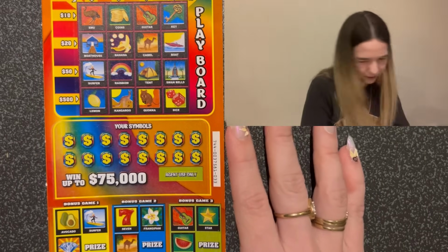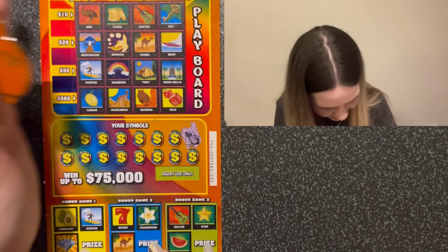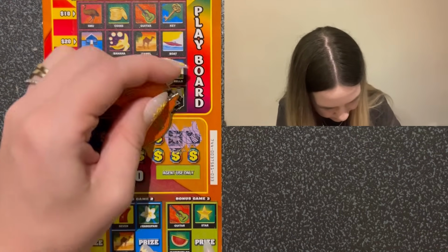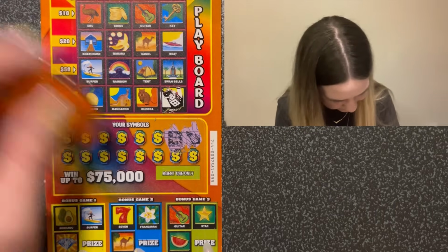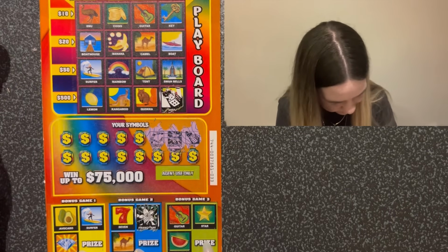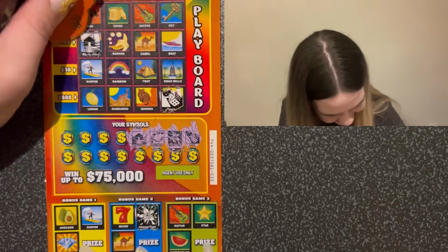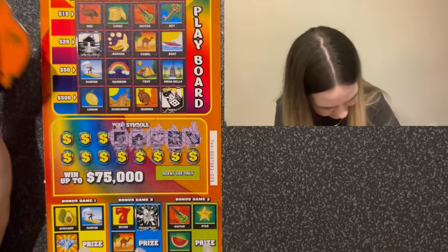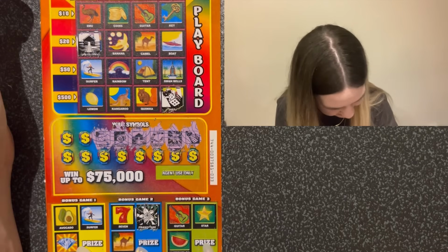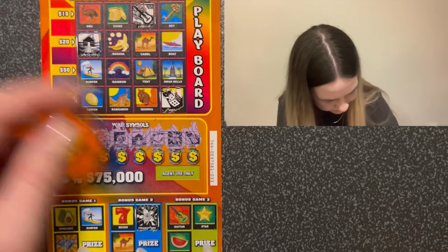We'll switch. We'll go orange. Come on, orange. Orange ticket. Orange scratch tool. Let's go. We got dice. Frangipani. Ooh, nice. A boomerang. No. Boathouse. Where were you on the last ticket? That's all right. A strawberry. No. A ladybug. Guitar. All right. Cool.